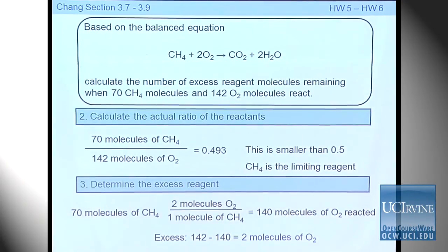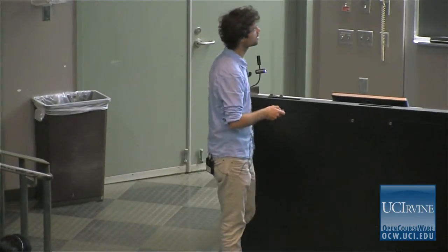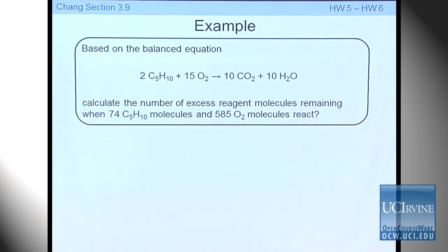Previously, we did it with quantities expressed in moles. Now we do it in the physical number of molecules. But it's exactly the same because you work with ratios, so the arithmetic is exactly the same. I'm going to do another one, which is virtually the same, just to get used to this. The same kind of question, a different reaction.